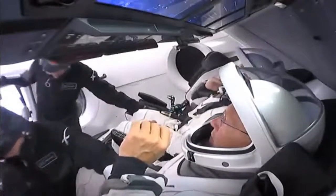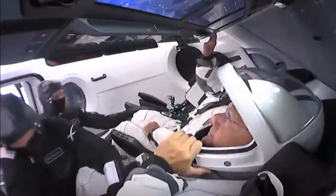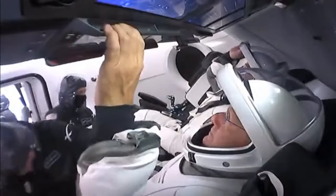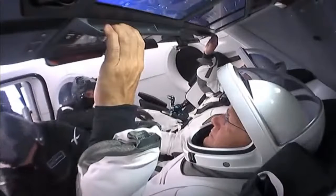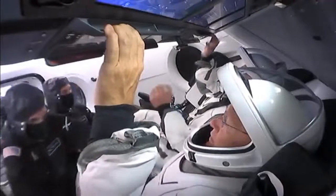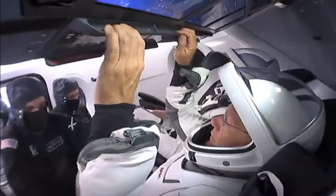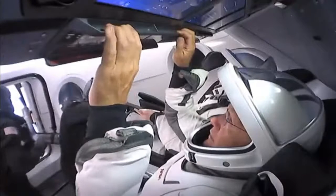So coming up next, the crew will do a comm check once they're all settled in. That's so that they can check to make sure that they can hear mission control, and then after that, their seats will be rotated into position. So let's check in with John Innsbrucker for the latest on the health of both of those vehicles. John, what's the status update today?